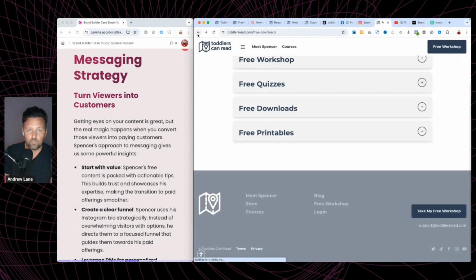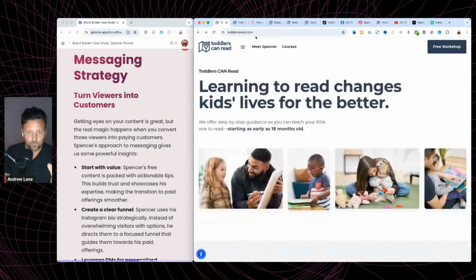Again, the messaging I think is really strong on all of his sales funnel. And even his website, the header says, "Learning to read changes kids' lives for the better." He's really highlighting the benefit here to the kids. And then he says, "We offer step-by-step guidance so you can teach your little one to read starting as early as 18 months." So I think he's clarifying there, what does a toddler mean? Well, starting as early as 18 months. So making that clear as well. Really good messaging all around. The other side of it is visual messaging. And again, right here on his homepage, he has pictures of kids reading, smiling, doing the thing.